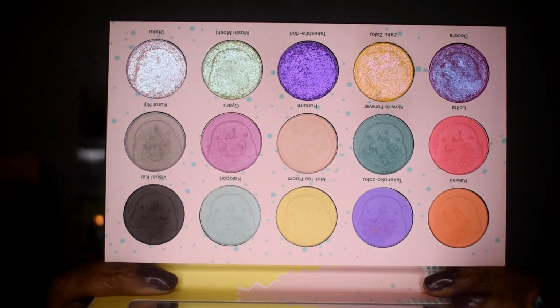Next is another Nomad palette, like I told you guys I was going to be talking about. This is the Tokyo or Harajuku palette. I love this palette. I know I did a 3 looks on 1 palette with this. I also did a swatch video as well. This is a very pretty palette.